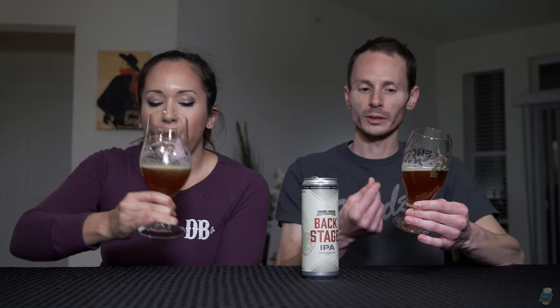Definitely caramel, but there's a woodsy quality to it almost, like an oakiness. It's very prominent. That gives it all of its woody and smoky flavors. And I'm getting more caramel than honey. Yeah, there's no honey in there. It's definitely a different flavor.